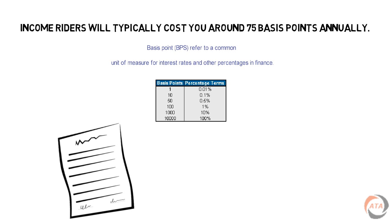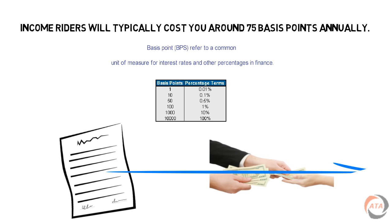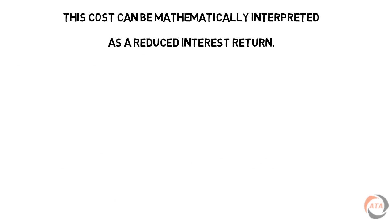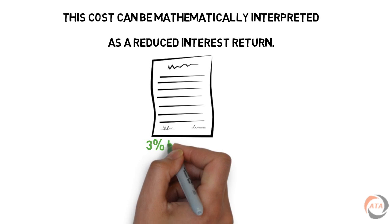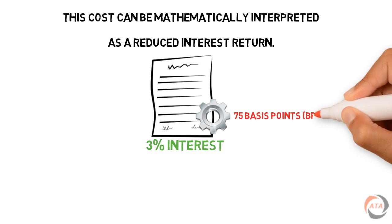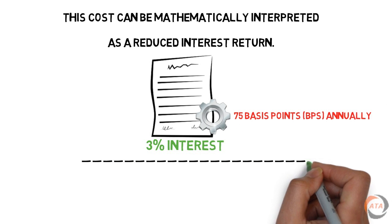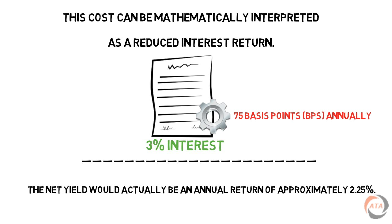You will be charged from the very first day of the annuity's inception all the way through the payout phase or until your death. This cost can be mathematically interpreted as a reduced interest return. For example, if the annuity is offering you a rate of 3% and the rider cost is 75 basis points, your net yield would actually be an annual return of approximately 2.25%.